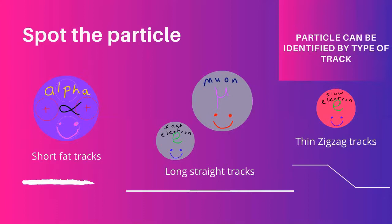So I'm going to show you the video shortly of what I took at the Science Museum. And I want you, if you're interested, to see what kind of particles are detected. So if you see short, fat tracks, it means that it's most probably this particle here, an alpha particle. Alpha particles are helium nuclei, and they are produced when radioactive substances decay. All around us, there is background radiation at low level, and part of that is these alpha particles. They come from gas when it decays, rocks such as thorium and uranium when they decay.